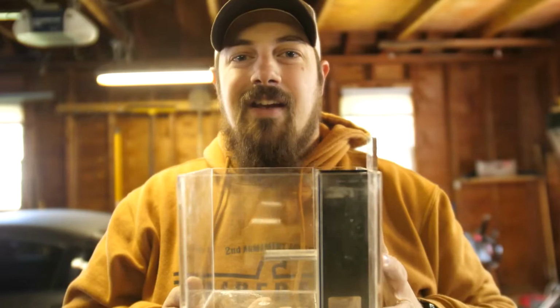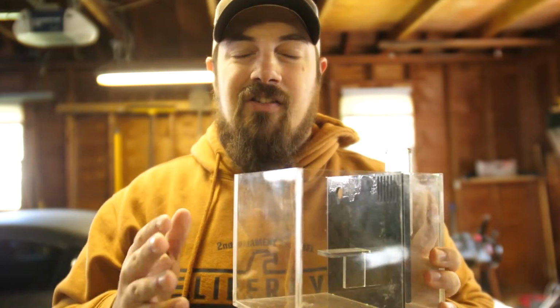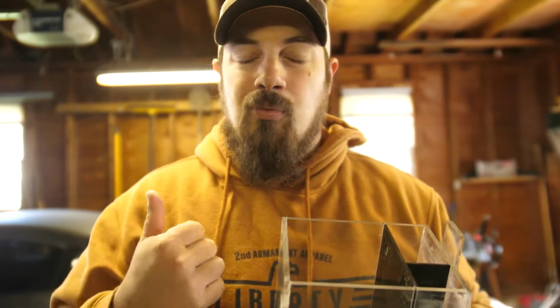All right, so to kind of understand where we're coming from, this is a 1-gallon pico reef tank. That's right, a saltwater fish tank. There's freshwater and there's saltwater. Freshwater have some really cool fish. I was into that for a while. Saltwater is a lot more challenging, but it's a lot more rewarding in my eyes because you can grow coral.